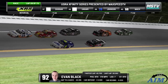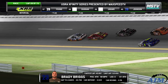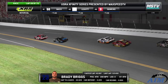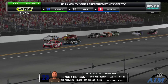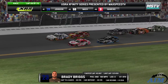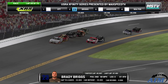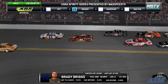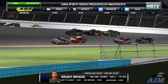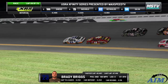And boy, they're getting passed up by a whole round of them here, folks. Brady Briggs bringing the whole crew. Brady goes into fourth, and he's not done yet because they're still passing. We're going to get by Corey Silva. Now, Jim Ott just coming off pit road. He's not up to speed yet. These guys coming around here with a full head of steam. It ain't going to be long here. Brady Briggs is going to be our leader.